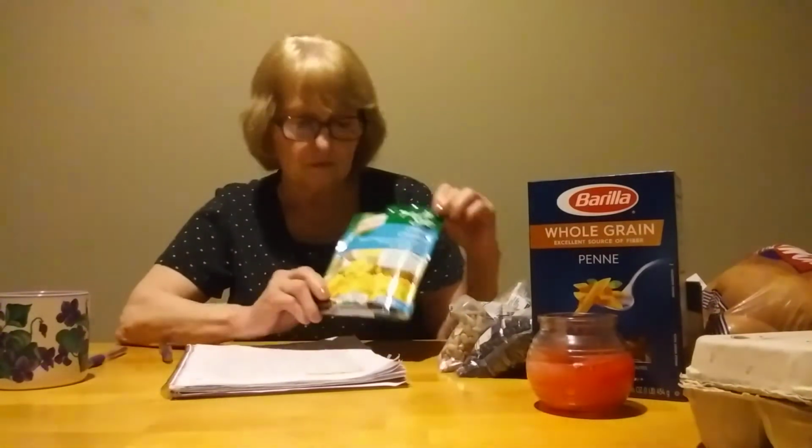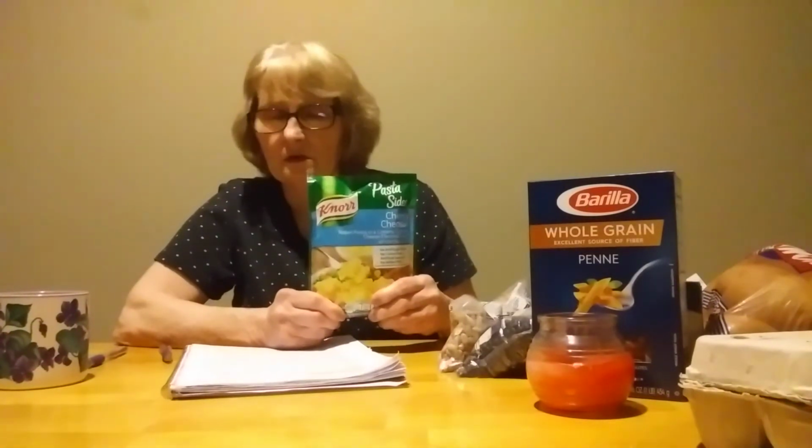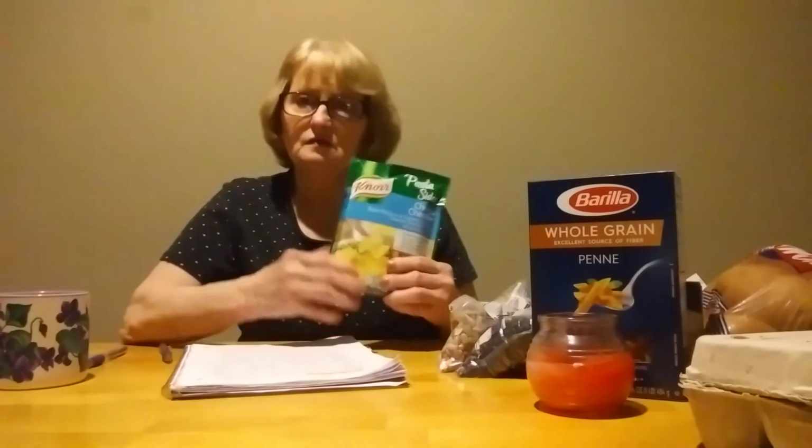Then also, I like to keep little packs of pasta. These are, I think they're pronounced maybe Knorr, I'm not sure. But I only pay like $1 a pack. They're supposed to be for one side serving, but they make quite a bit for just a side for one person. But if you have a family, you might want to cook 2 bags.